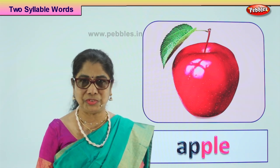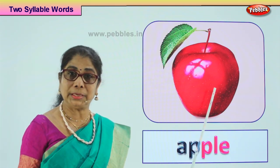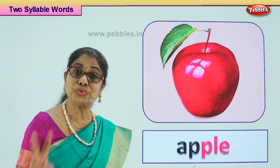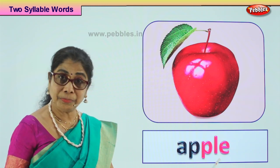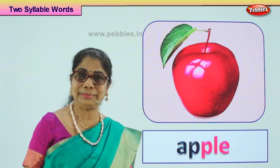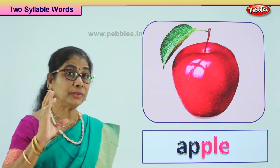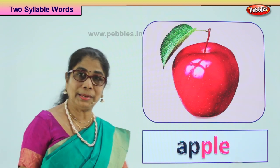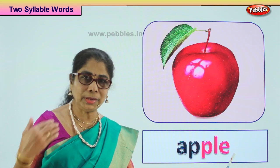Yes. That's more interesting. So the picture is here, picture of an apple, and here it's been colored, two colors, two syllable word, apple, apple, apple. You are broken up, two syllable. A word has two sounds. What's the first part of the sound? Apple. Yes, good, apple. Can you hear?